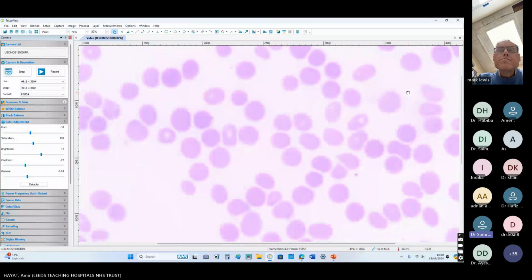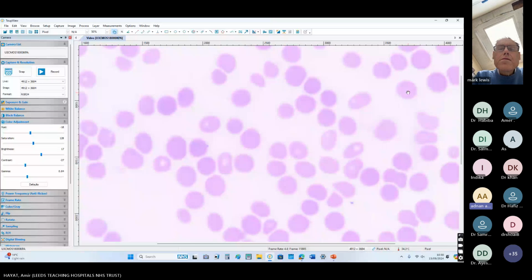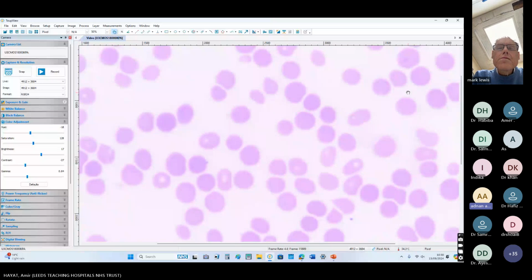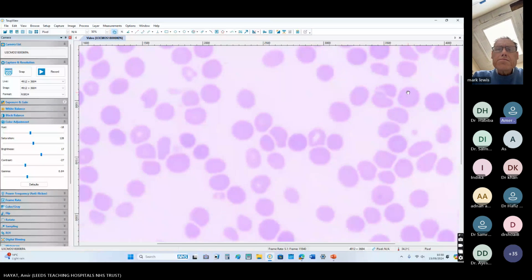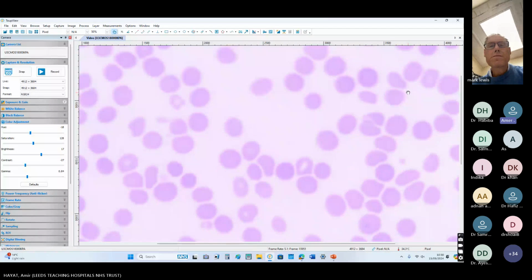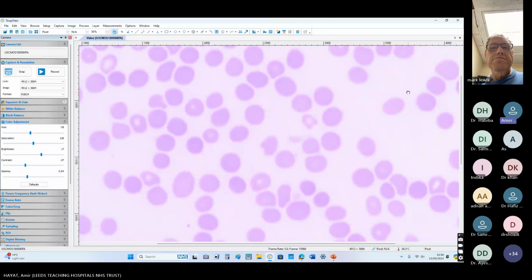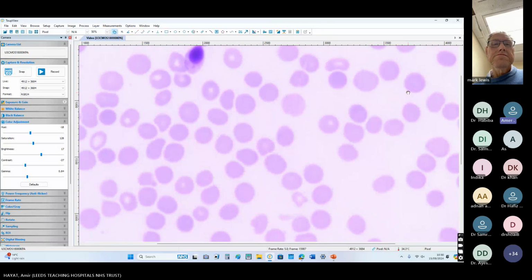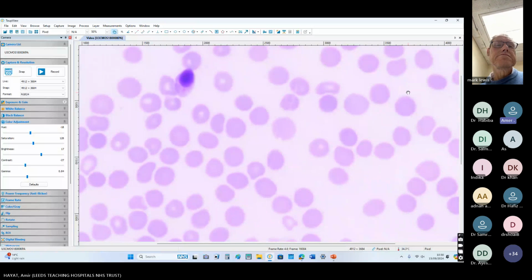Dr. Amir, what stage is the patient? Sorry, the patient is 56 years old. Has the patient been on chemotherapy? No, the patient is not on any chemotherapy. The patient has just progressive fatigue and anemia, thrombocytopenia with a large spleen.